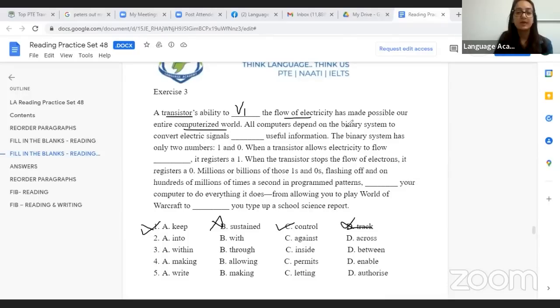All computers depend on the binary system to convert electric signals dash useful information. So with the word convert, we always use the preposition into, and that's right, convert into, because when you change one thing into another thing, then we always use into in that case. So it takes the electric signals and converts the signals into information. When the form is being changed, then we use the preposition into. So electric signals are converted into useful information.